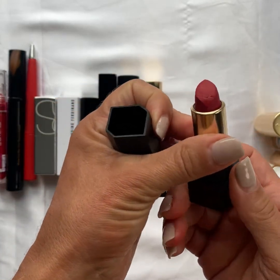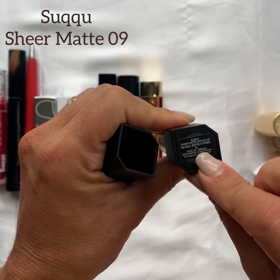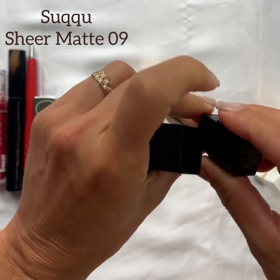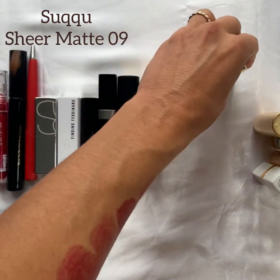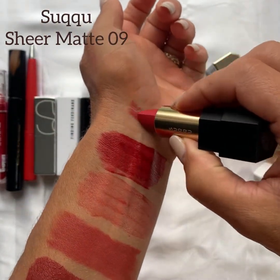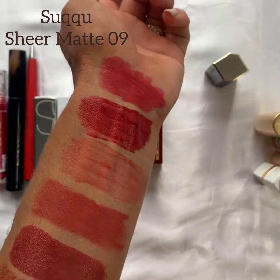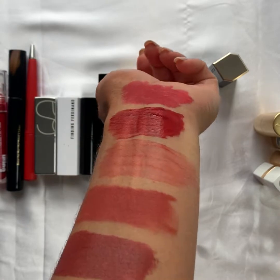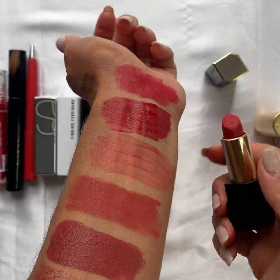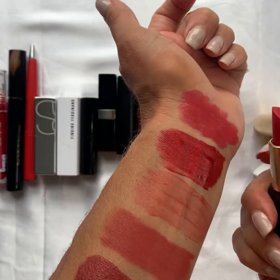This is a Suku Sheer Matte, I believe. Yep, Sheer Matte, number 09. I don't know the name of the shade. Let's go up here. Another kind of orange-based red, orange and brown.